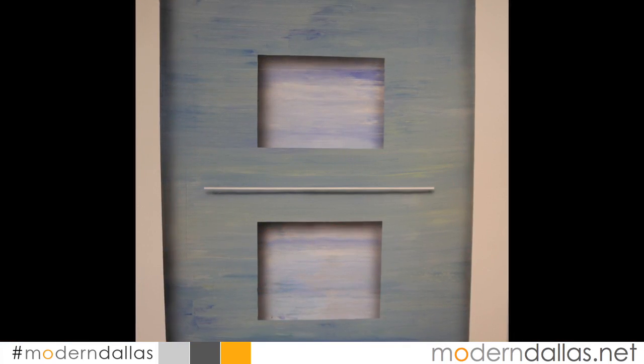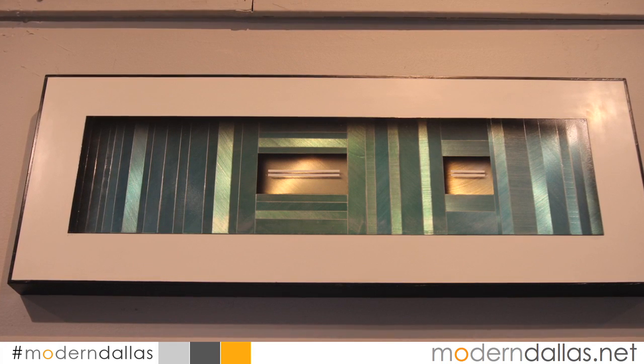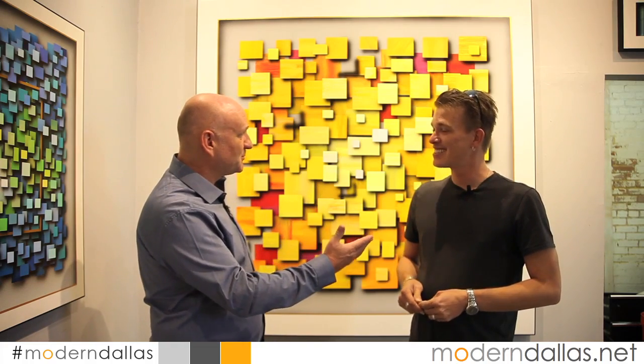The one metallic piece, tell us a little bit about that. I etch aluminum, and what it does is I go back over with transparent acrylics, and then so it'll catch light and change throughout the day, even in low light. It's going to reflect back at you some of the light. Wonderful. It's unbelievable. What room number are you in?